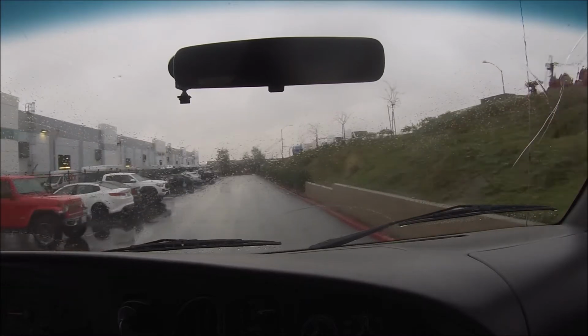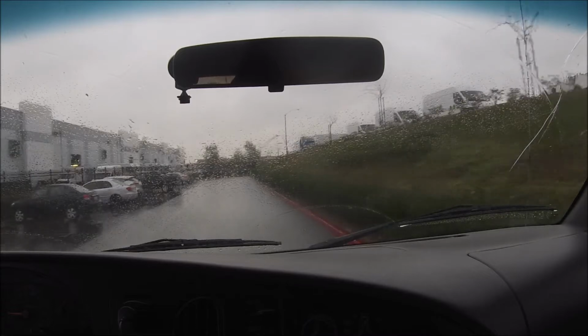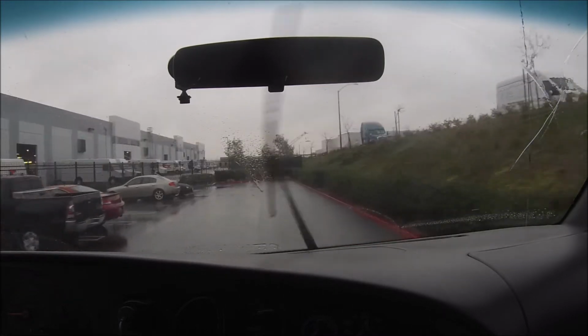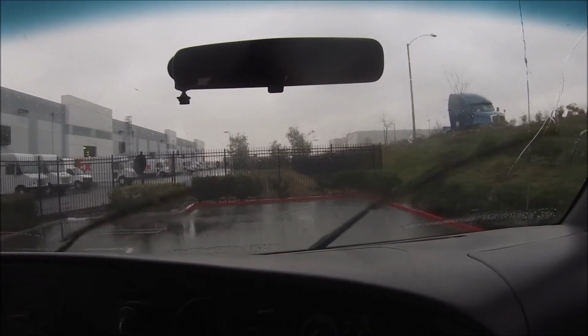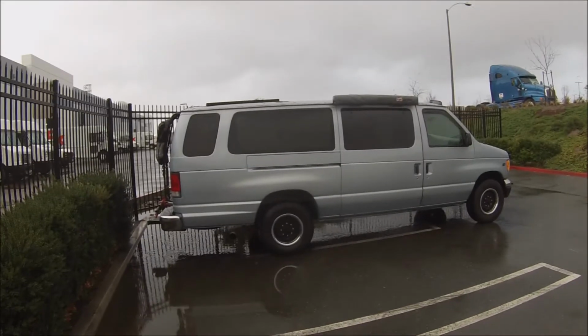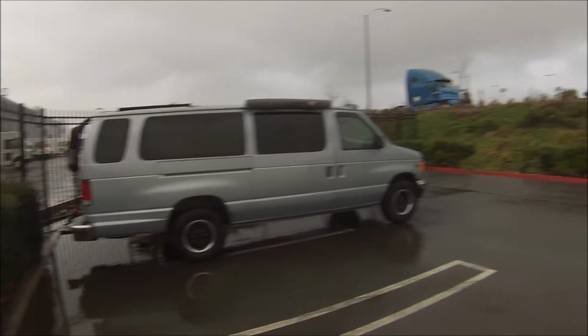So let me see, do I got any parking back here? Do I have any spots? Yup. I'll take the last one. Okay, I'll film the outside of this van one last time. Stock height. Last day being stock height.